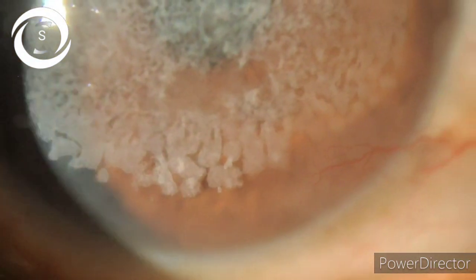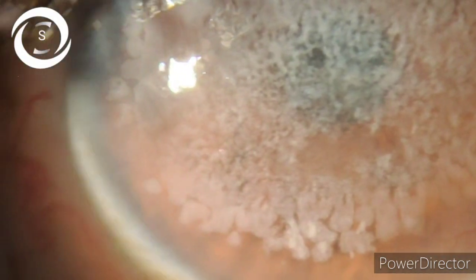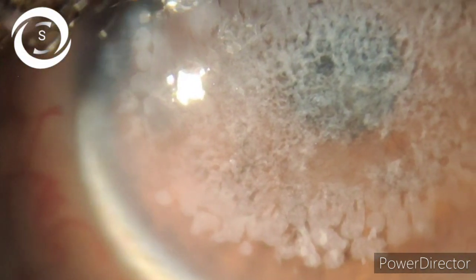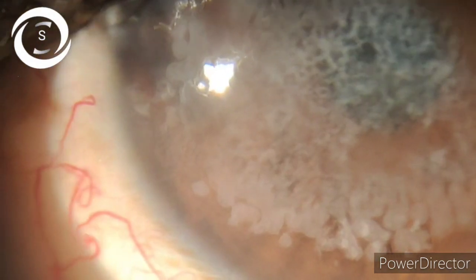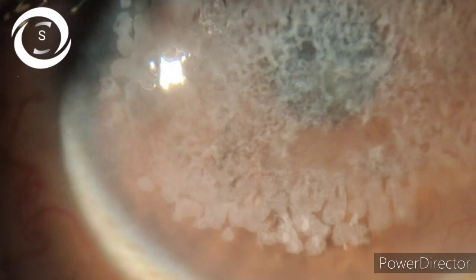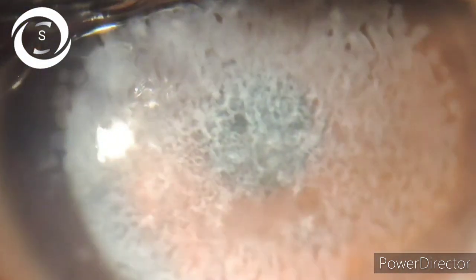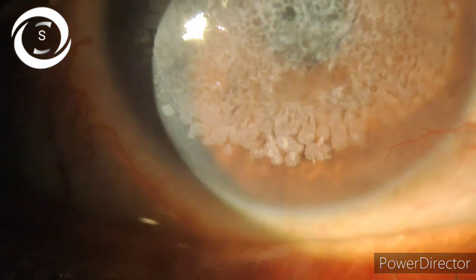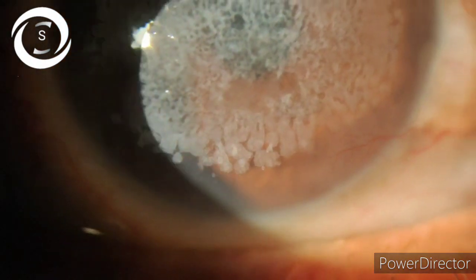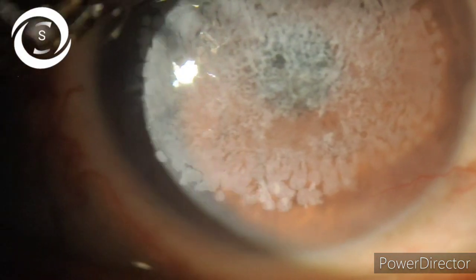With aging, the crumbs increase in size and the clear space in between decreases, and a time comes, like in this case, when the opacities coalesce and vision deteriorates. As it also extends anteriorly, the epithelium becomes defective and recurrent corneal erosions occur. These opacities also extend deep into the posterior stroma, further decreasing the transparency of the cornea. In this patient, the cornea is abnormally thick and opacified, and such a cornea is also prone to infections.